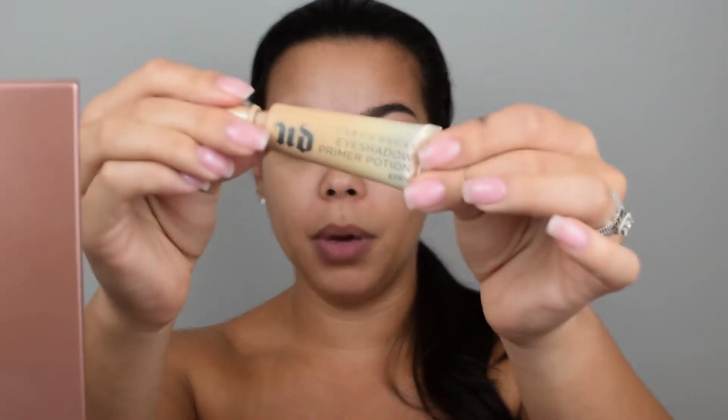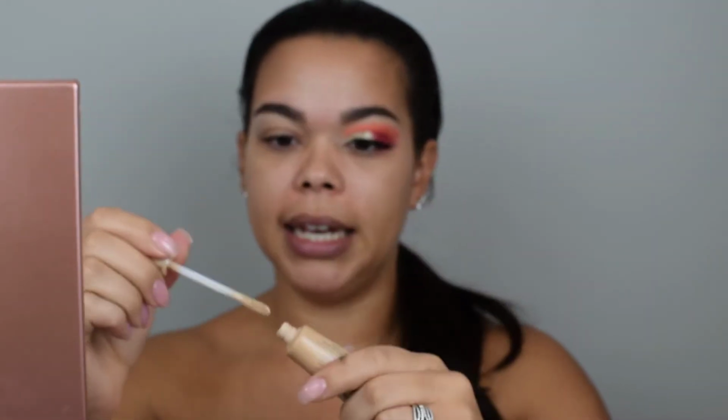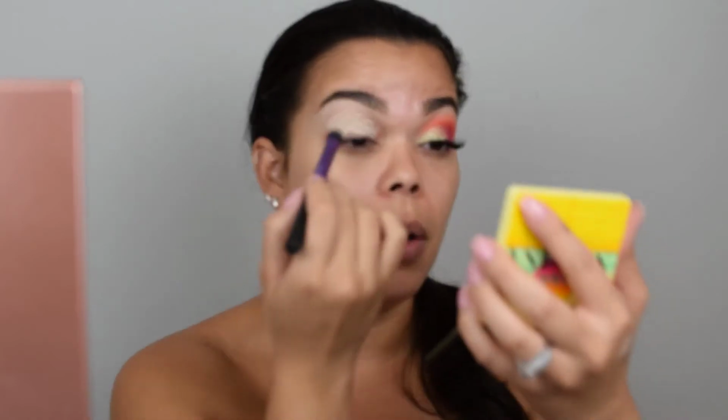So I've already done my eyebrows off of camera. We're gonna start prepping with this guy, my Urban Decay Eden eyeshadow primer. So I'm gonna put this all over the lid, and like usual with my colorful type of eye looks, I like to put on a little more than usual. So I'm gonna take my Real Techniques Deluxe Crease Brush, and we're going to blend this out.